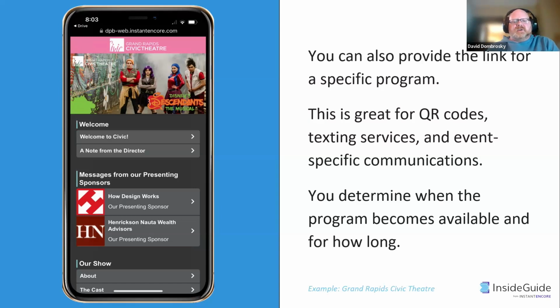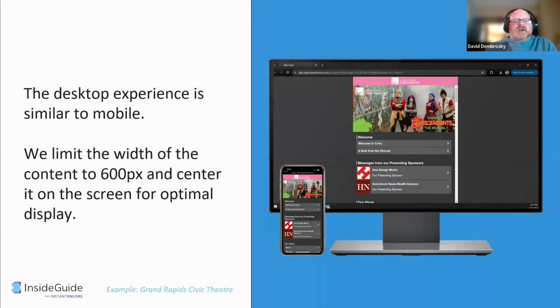It's also great for know before you go emails. A lot of clients see a great pickup in digital program usage on the days when they send out the know before you go emails. And of course, as we just saw, it works on desktop and laptop as well. What we do is we limit it to a width of 600 pixels, so none of your pictures pixelate, and we center it on the screen. We also add in some navigation sliders for folks who are using desktop navigation instead of touch navigation.